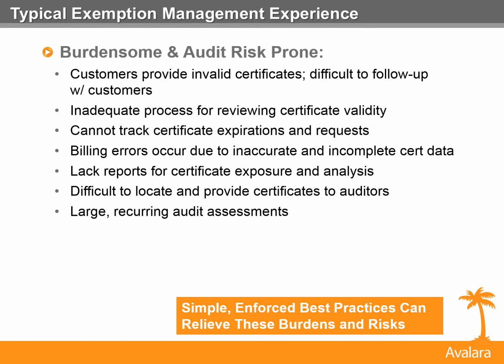Billing errors occur because data is inaccurate or maybe even incomplete. You don't necessarily have reports that show you what your exposure is for missing certificates or invalid certificates.